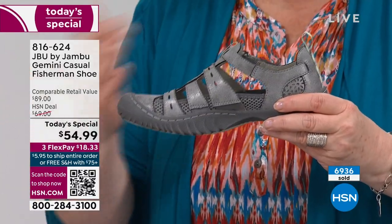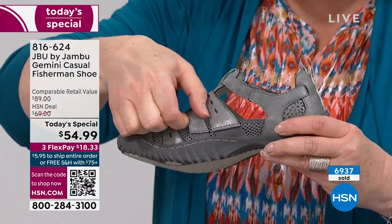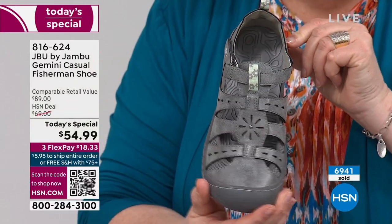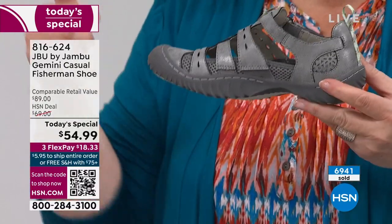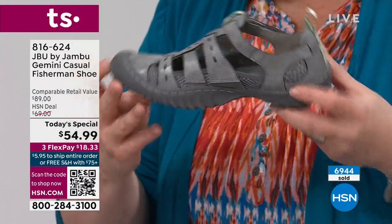One other thing that we've thought of is the elastic, so that there's overall give. We've all experienced the gladiator style, but it didn't give. Now ours gives a little bit. So if your foot changes through the day, we've got you covered. This is where the love affair with Just Be You by Jambu comes into play.